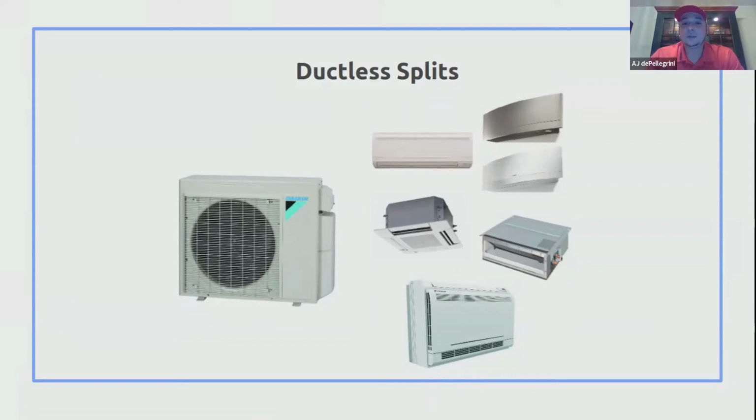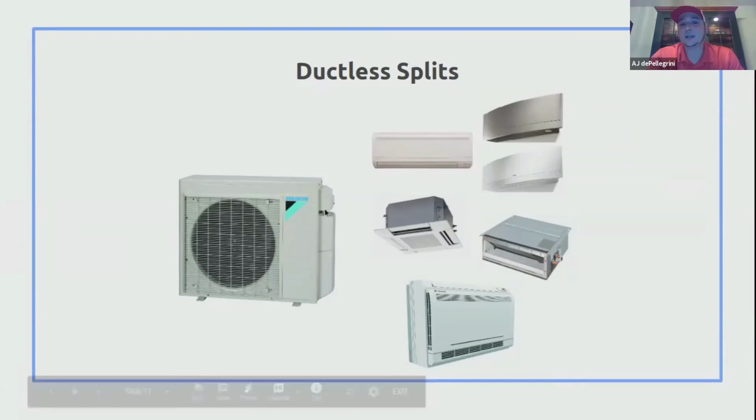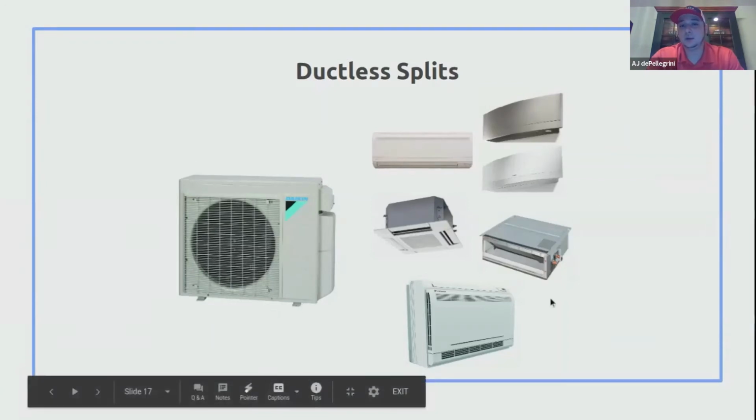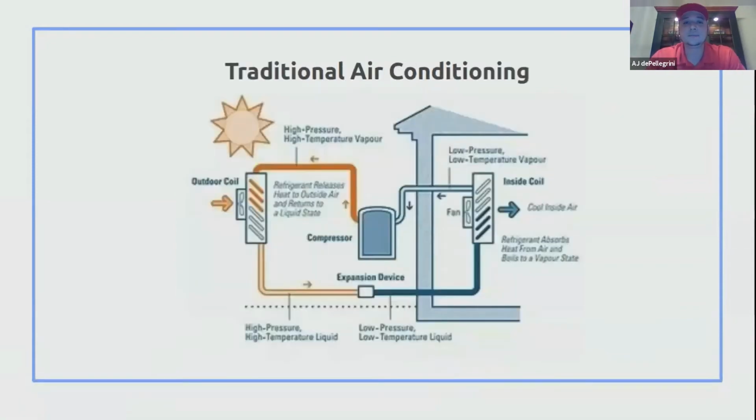All of these units are capable of hooking up to a multi-zone condenser. We can either do single zone, which would be one of these items attached to one of these units, or we can attach up to 5 of these units over here to one of these condensers, but you'll see how they get larger as we try to accomplish that.